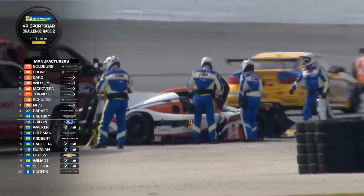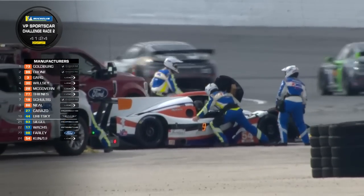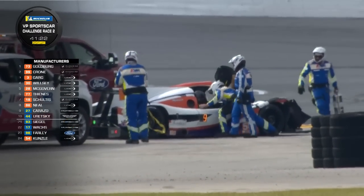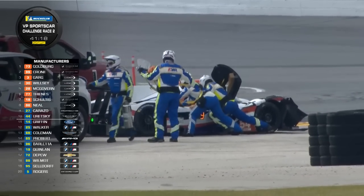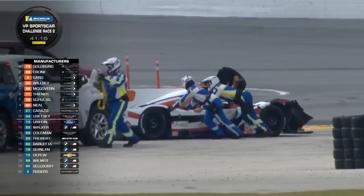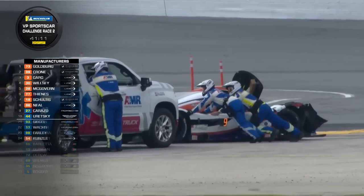So Adrian Kunzel with the problem there in turn 6. A lot of GT4 experience, but these prototypes are very different. And in fact, a champion in GT Celebration in the GT4 car makes that contact with the tire wall, and the AMR safety crew there to pull that car out, make sure the driver is okay.